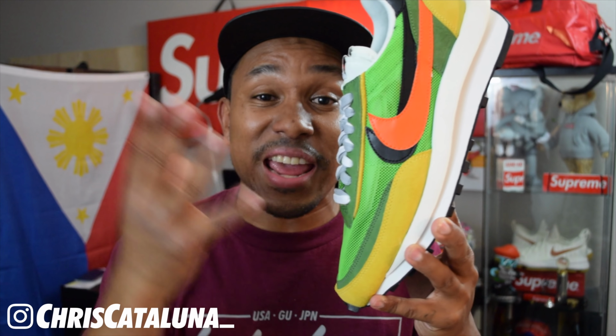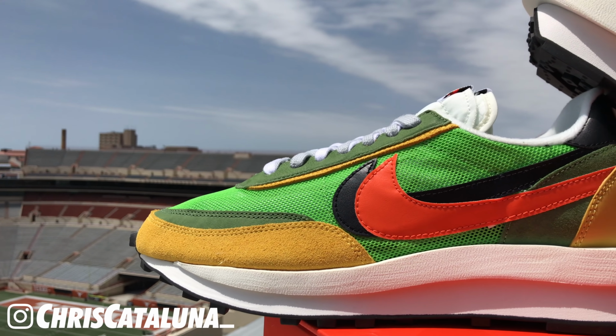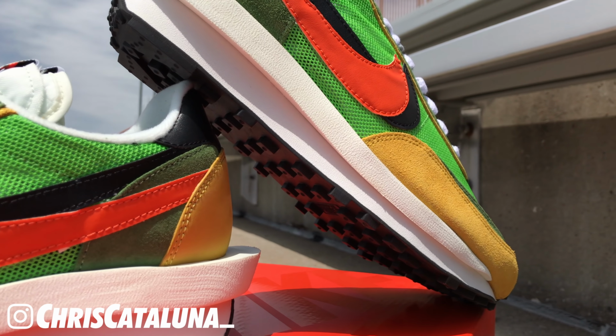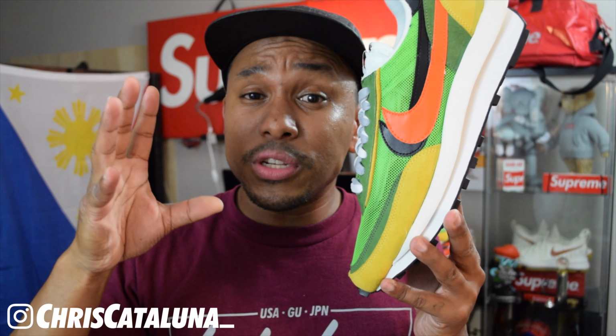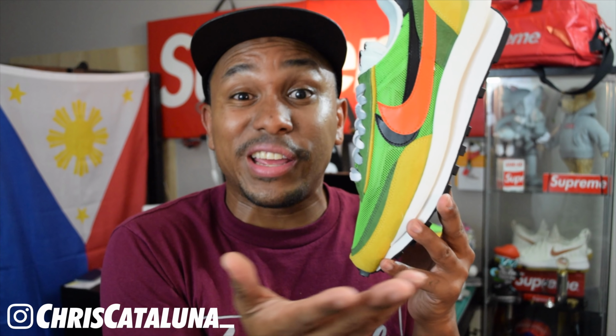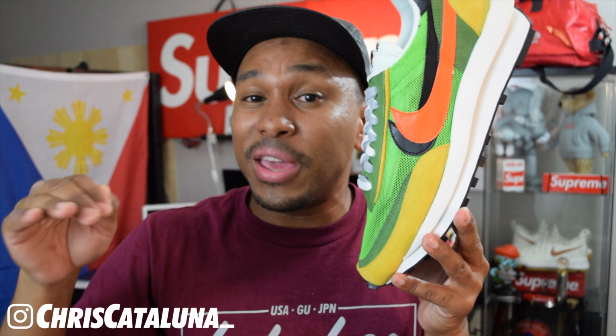In my hand is the final product of the collaborative efforts between Nike and SACAI, the LD Waffle. Obviously, you're familiar with the Nike brand, but you're probably not familiar with SACAI. SACAI is actually a luxury fashion brand based out of Japan. SACAI was created by Chitose Abe, who is a pattern designer, and he actually has a pretty cool resume, working for Comme des Garçons, and then Junya Watanabe, who had a line within Comme des Garçons.